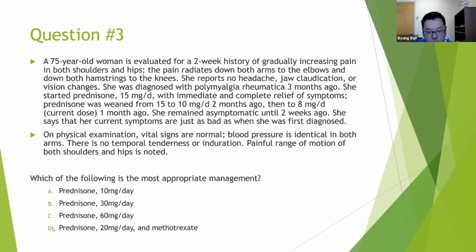The question is, when do you add in the steroid sparing option? In this person, they only had 1 flare, and they're on a low to medium dose of prednisone. So the right answer is A. If they are having frequent flares, then yeah, would consider adding the methotrexate. Obviously, methotrexate comes with its own side effects that you have to monitor for. So in this person, I would just go back to the 10, and you can go down.